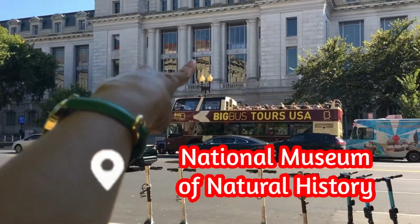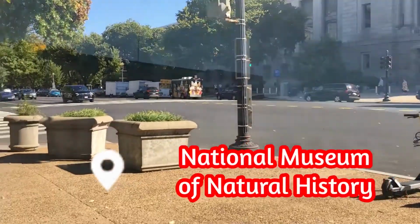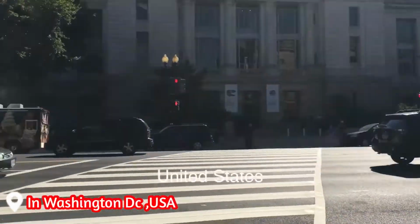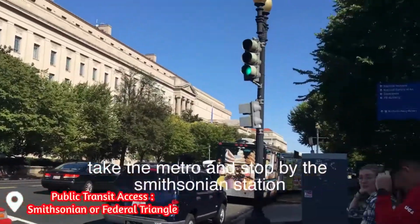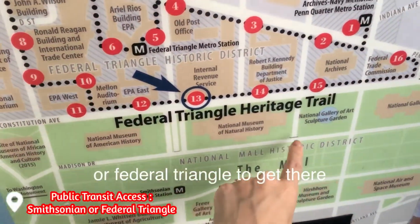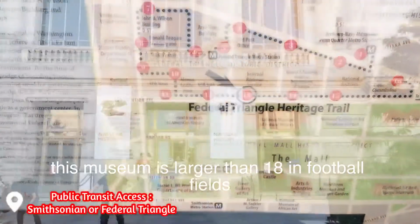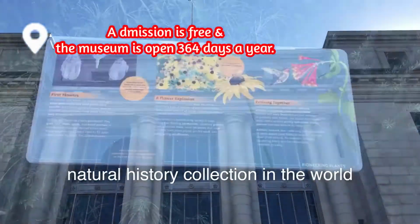Today we're visiting the National Museum of Natural History in Washington, D.C. It is a natural history museum on the National Mall in Washington, D.C., United States. Take the metro and stop at the Smithsonian station or Federal Triangle to get there. This museum is larger than 18 football fields and is home to the largest natural history collection in the world.